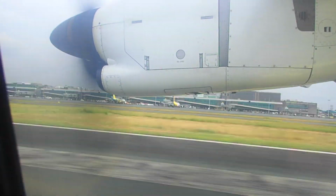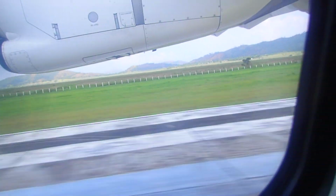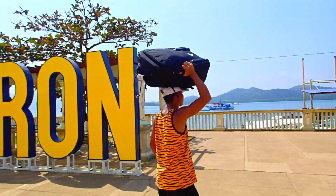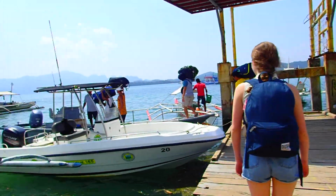We left Manila to head towards Sangat Island Resort. Our landing was a little bit rough, but it was okay for the most part. When we arrived in Coron, we were surprised by the way the local Filipinos were carrying our bags for us. We were actually expecting to carry our own bags, so we weren't really prepared for that.